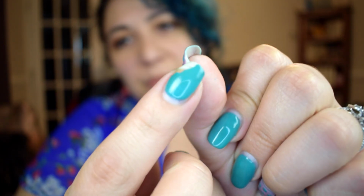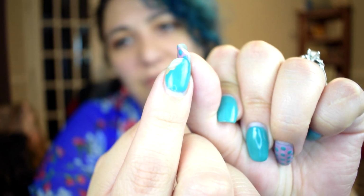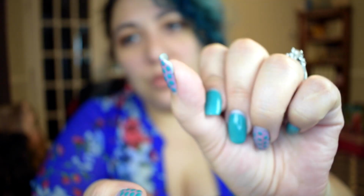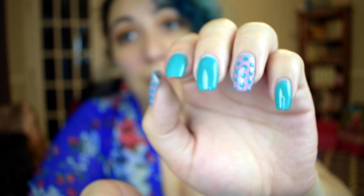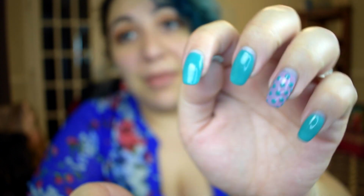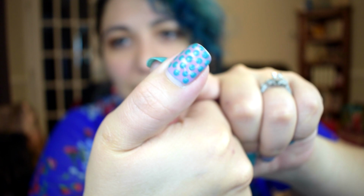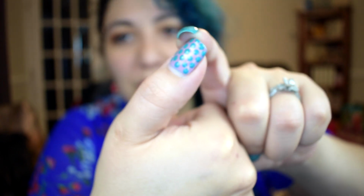I'll try and get a close-up of this, but there's some lifting here on this very, very edge of my thumbnail, but that's the only nail that I have that has lifting on my non-dominant hand. So this is on my left hand. And then on my dominant hand, there's really no lifting on any of the nails, especially my thumbnail, because my thumbnail tends to be, if I'm gonna have any damage, it's gonna be on this part of the nail, and there's no lifting on that side of the nail.